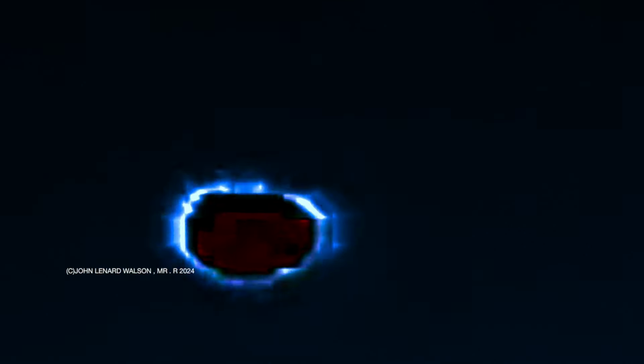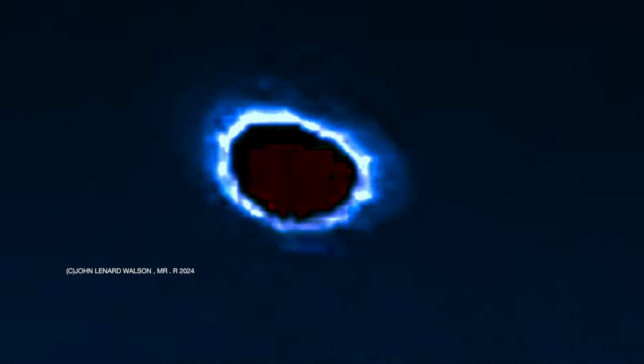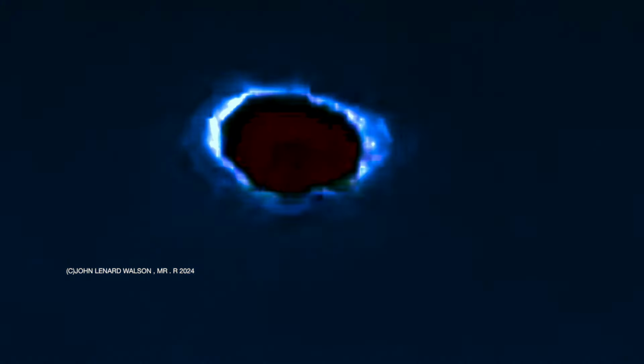Whoa. That is incredible. That is, wow, that's a real incredible red hot glowing. Gee whiz. What is that? That's incredible. That is not a bug. That is not a plane. That is not a jet, helicopter, or anything.